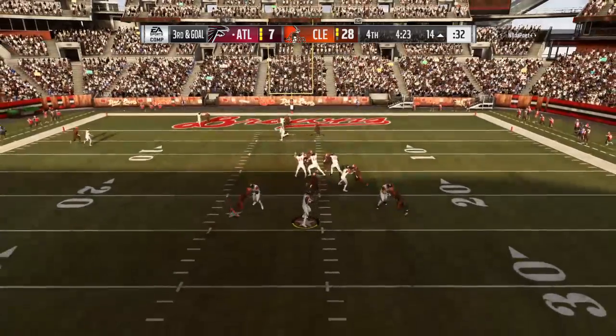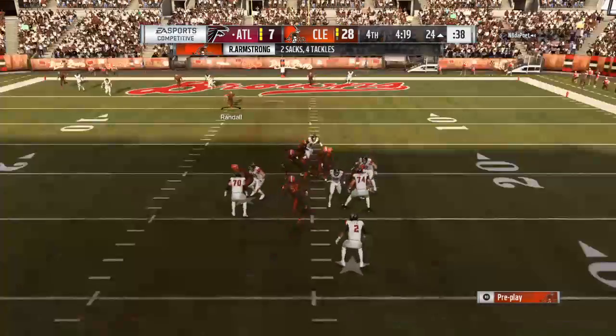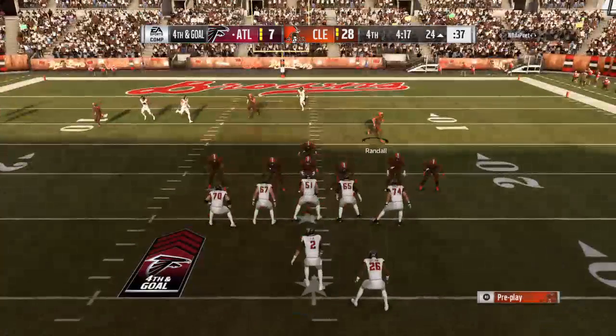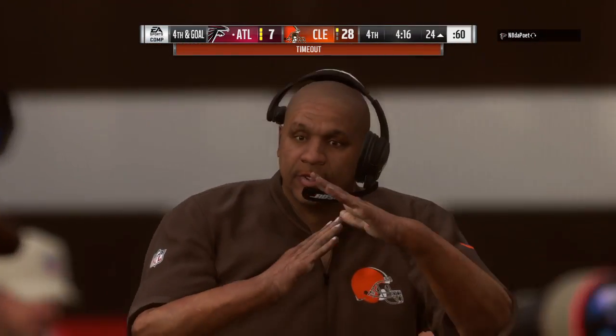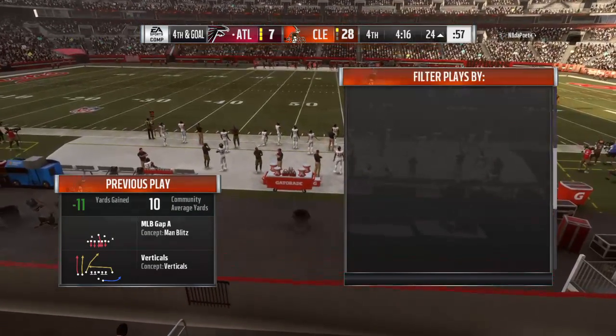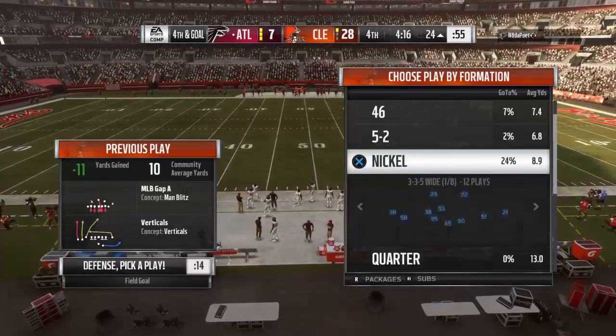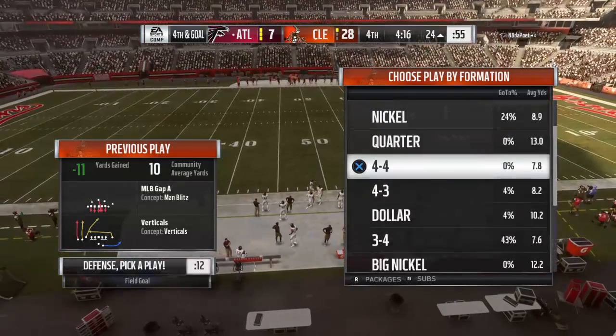To throw is Ryan. And down he goes again. Ray Armstrong in there to get his 2nd sack now of the afternoon. And now the Browns are going to take another timeout. That's going to leave them with just 1 remaining here in this 4th quarter.